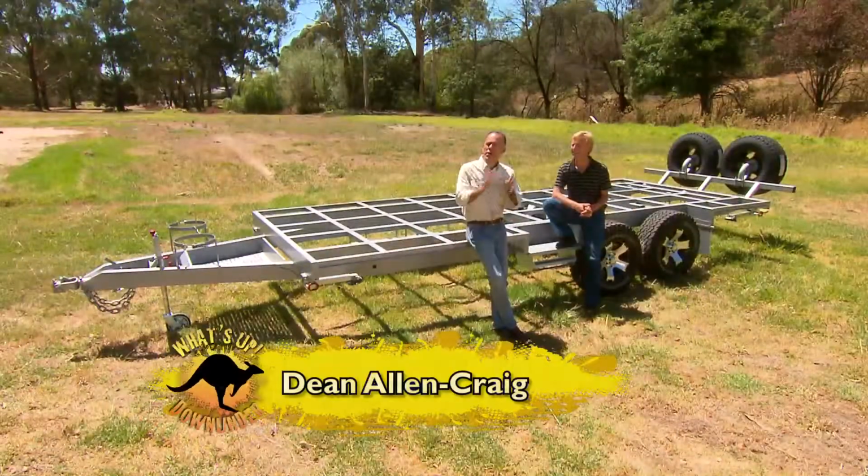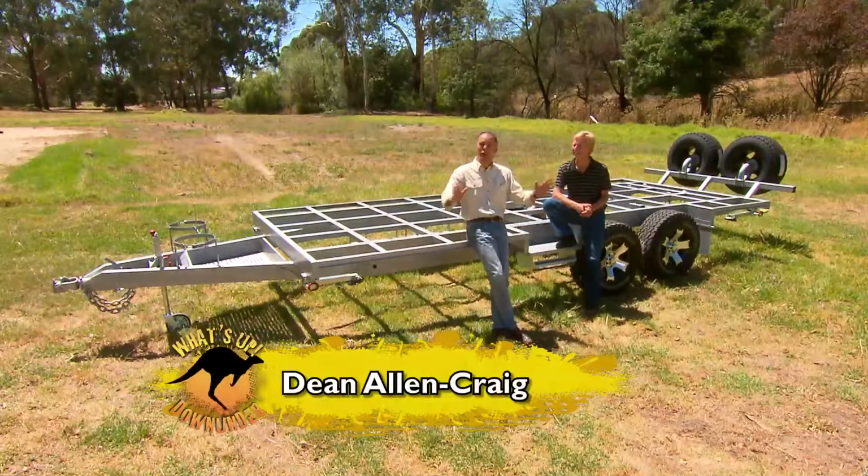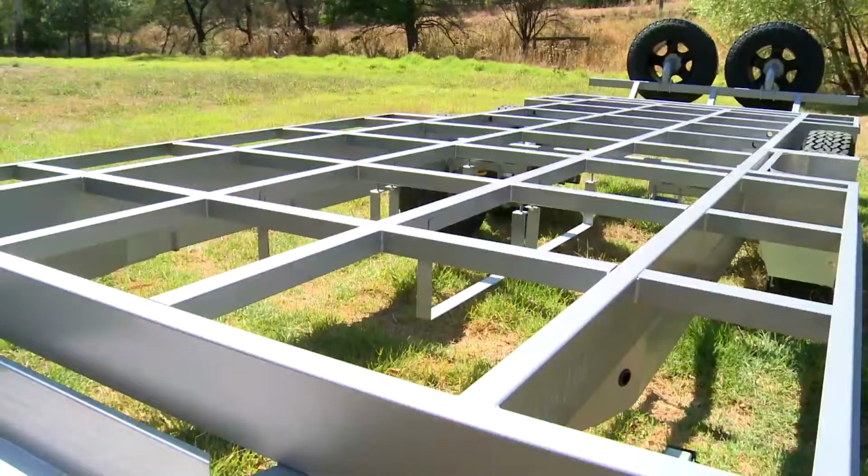Well, we thought we'd have a look at something a bit different today. It's the chassis before the caravan gets built on top. Something we don't often see, but it's so important.